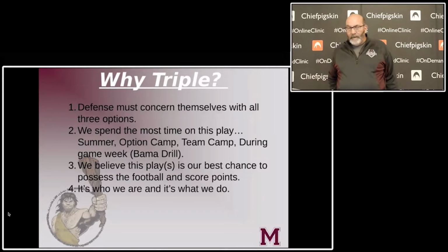Why triple? Well, if you've watched the academies, if you've watched Georgia Tech, if you watch people that run this style of offense, Kennesaw State, people that know what they're doing and know how to adjust, we've tried to model ourselves after them. We believe the defense has to be concerned with all 3 phases of the option. You know, are we going to run midline? Are we going to run true triple? Are we going to run outside veer? Are we going to run double, counter option? We've got a number of things that we can do, along with some complementary plays and some play action passes.